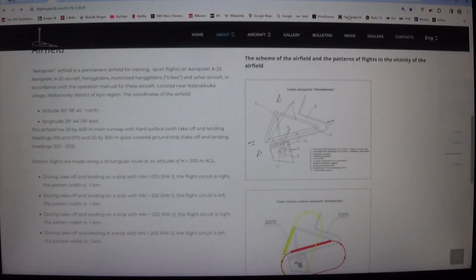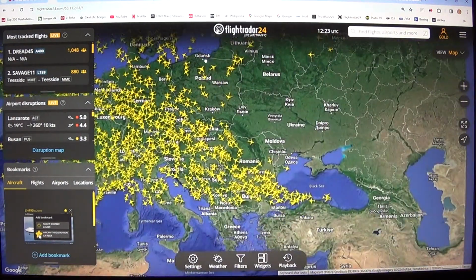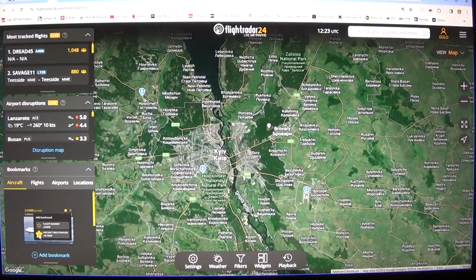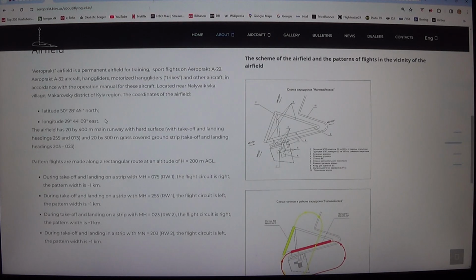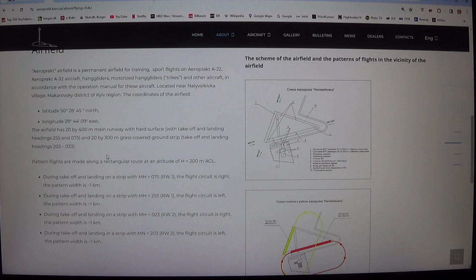So I have the flight radar, but it's very big. I cannot find it because I cannot read these weird city names in Ukraine. I cannot read it, but it's somewhere close to here. Maybe we can find it. But this is a small private airport. It's not that big. It's not part of the flight radar. It's a city called Nalyvaika. I cannot read these weird names.